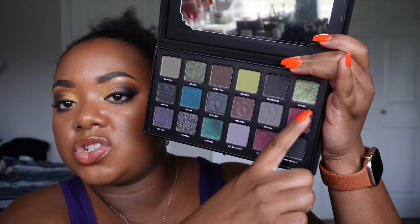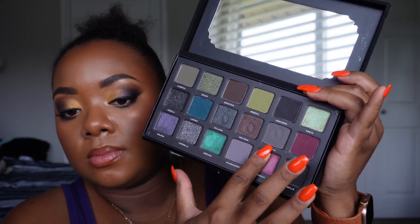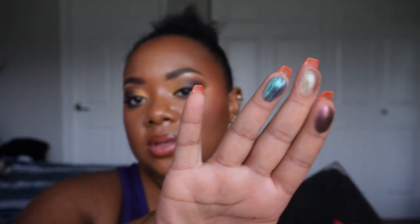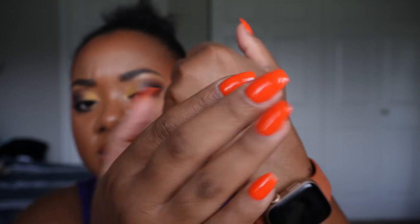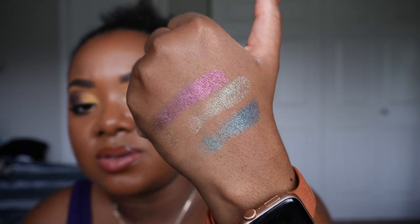Now, one thing I will say and will give this palette credit for is the fact that the shimmers are smooth. And when I tell you smooth, they are smooth, smooth. Let me actually swatch one or two for you guys to see. So I'm going to swatch the three multi-chromes in here so you guys can see how smooth these shimmers are.